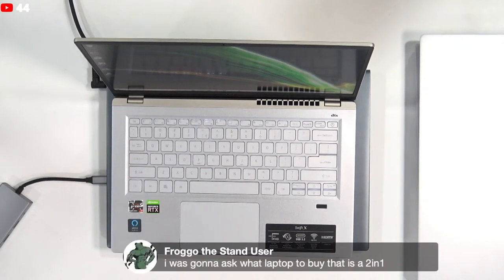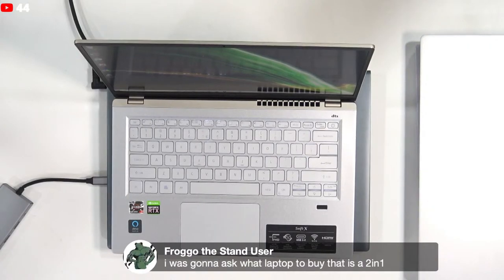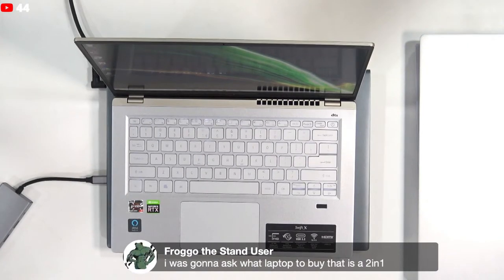I was going to ask what laptop to buy that is a 2-in-1. I have so many we could talk about. That's a whole show in itself.